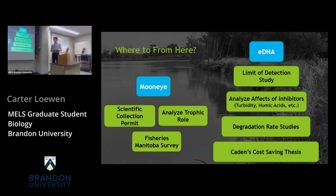So where do we go from here? For Mooneye in particular, we have just received our scientific collection permit, which will now allow us to collect species to analyze stomach contents, that kind of thing. To be able to see, first of all, potentially prove that they eat those animals. However, we can also look at this in the broader aspect where we can also collect some channel catfish, and see that they're eating Mooneye. One thing that I haven't mentioned yet is Mooneye are a migratory species, so they're moving through this area constantly.